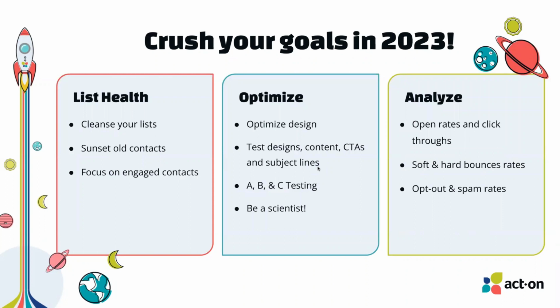Lastly, analyze. It's always important to analyze your metrics after the fact and see how your audience reacted and how you can make adjustments. With what you see, you can further test those subject lines, those CTAs, and see what's going to work best.